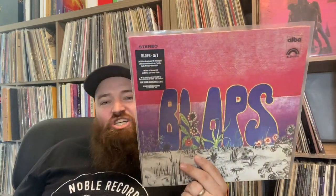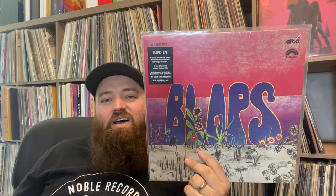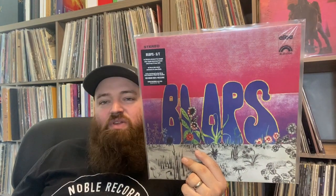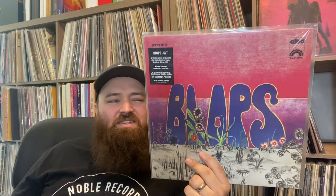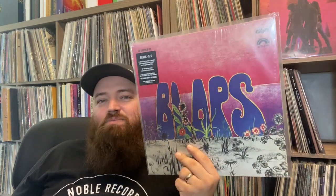Last one is Bops. Bops is this Chilean prog, psychedelic prog rock. Originals of this are $1,000 and nearly impossible to find. But it's really good. This is a freaking killer record. Bops. Come on with the Bops.